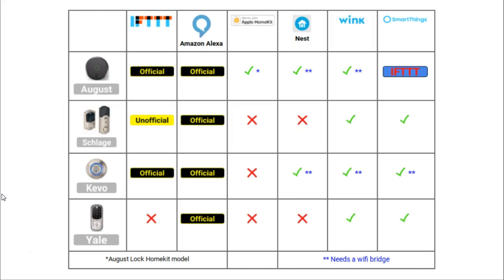These are interactive speakers which are evolving into smart home hubs. Only the August lock works with HomeKit, which is Apple's own smart home system. August have created a specific model that works solely with HomeKit. The August and the Kevo locks work with the Nest system and the Wink system, but in order to do so you need to buy and use the Wi-Fi bridges that we discussed earlier.